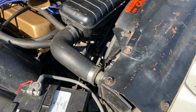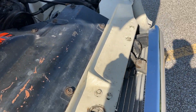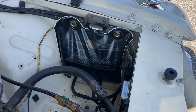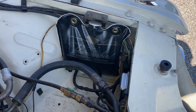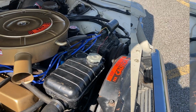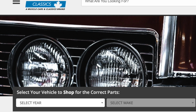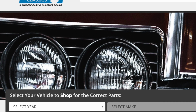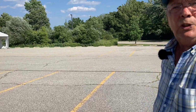Oh, it is getting a little breezy, isn't it? Yeah. Okay. And this little bag is for the windshield washer fluid? That's brand new. The other one was just rotted right out. Where do you find parts like that? Blue Oval in Windsor. They're a classic car supplier. And mostly North American cars? Pretty much, yeah. Very cool.